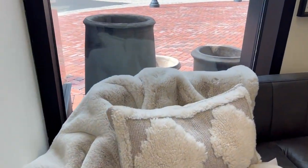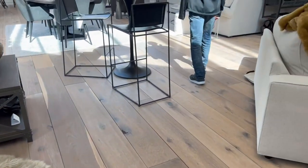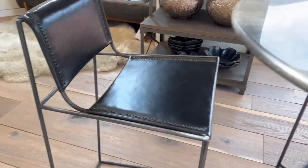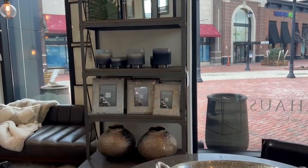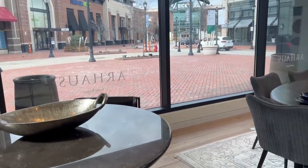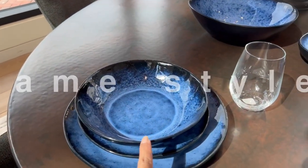Like this one, but don't get me wrong, their throw pillows here are very nice, and their linen too. Like this one right here, I saw this one in Home Goods one time. This one too, and that one also. So their decor pieces, you can buy from a cheaper price. Right now they have this in Home Goods if you're looking for this.